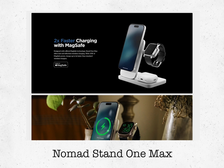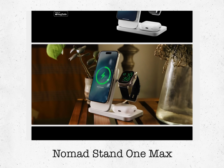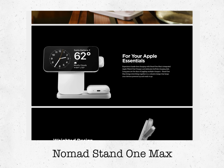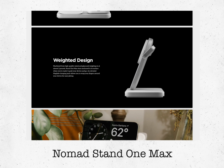The Stand One Max is capable of fast charging your iPhone and Apple Watch, and with an additional 5-watt charging pad, it allows you to charge a pair of AirPods or any pair of earphones that charge wirelessly. This is nothing new, but what sets the Stand One Max apart is its luxury build and finish. It's crafted from high quality metal and glass instead of the plasticky builds we've become accustomed to.